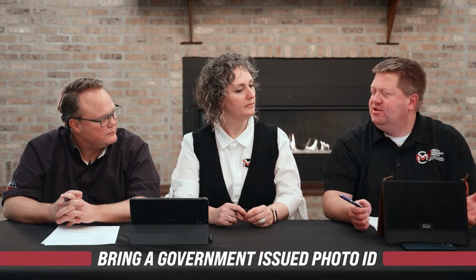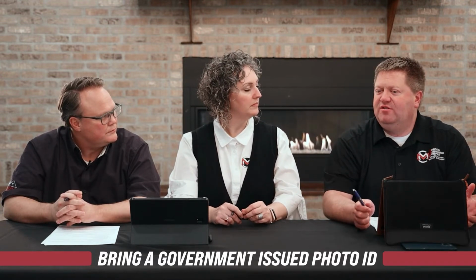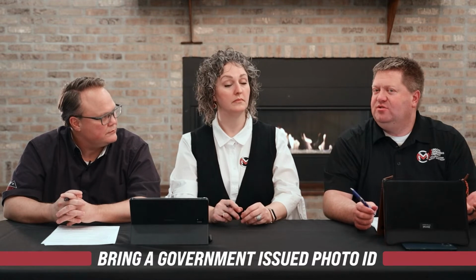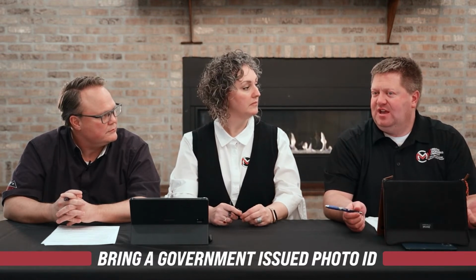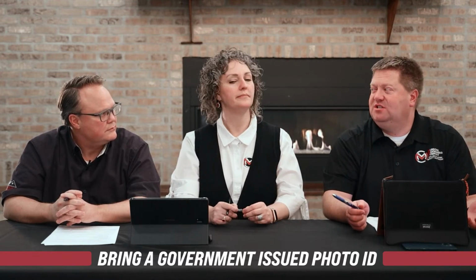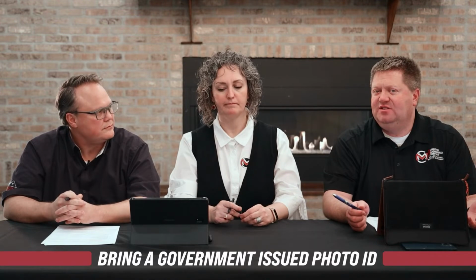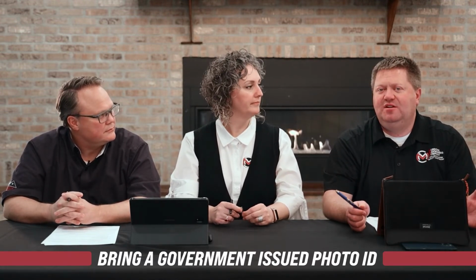Got it. So it's important also to have a government issued ID with you. Your lender many times is going to require that you have 2 forms of ID. Usually that's done beforehand, but sometimes they might ask for it at the end. So it's not a bad idea to bring 2 forms of ID just to be safe. That is if you're getting financing. But more than likely, you just need 1 form of ID, a government issued ID.